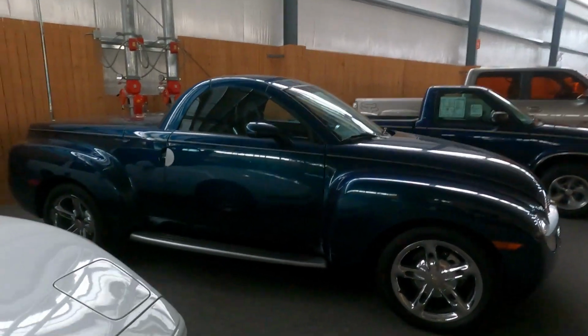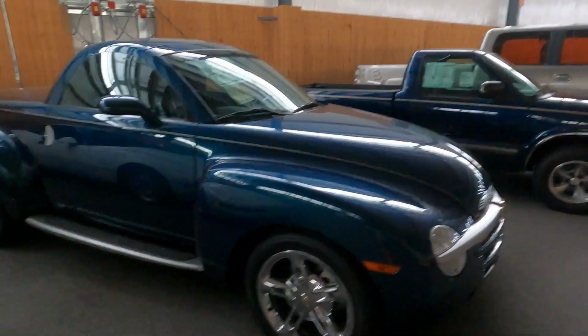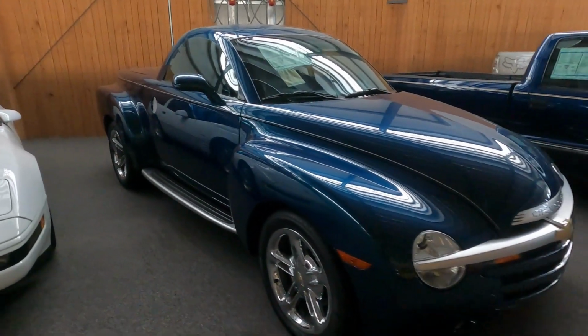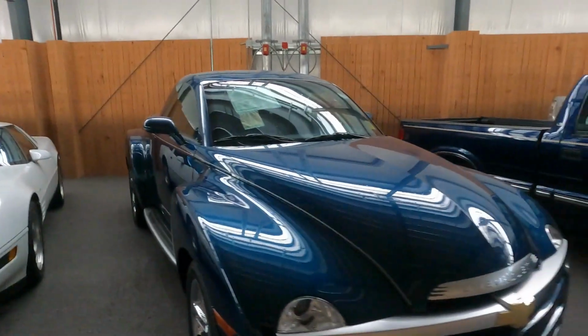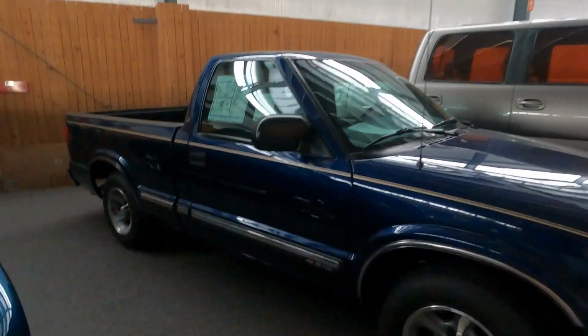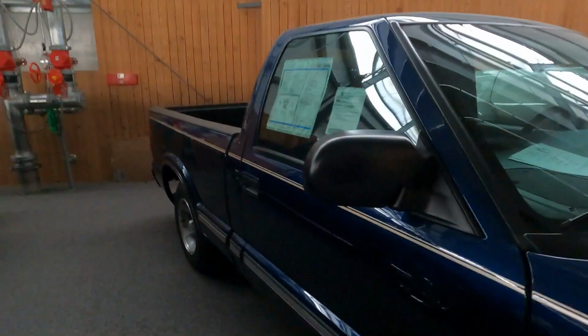SSR trucks are kind of hot and cold. Kind of in the height of the retro. Supposed to be a street rod, so to speak. Pretty neat little trucks. And unique to see just a plain S10 in here. Oh, truck giveaway. Looks like they want it.